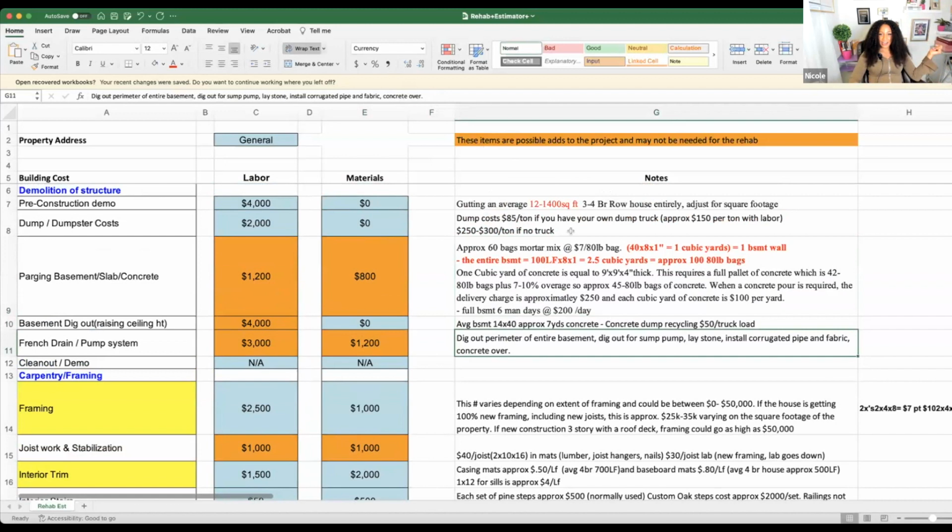They gave us this spreadsheet, but this was from a couple years ago. I'm going to update these numbers with what I see fit. But again, nothing's going to replace you actually talking to a GC. This is just to help you to entertain whether this deal is a good deal or not. All right, let's come back over to the spreadsheet. If you don't feel like doing all this and you know it's a full gut, just go ahead and use $100 a square foot.